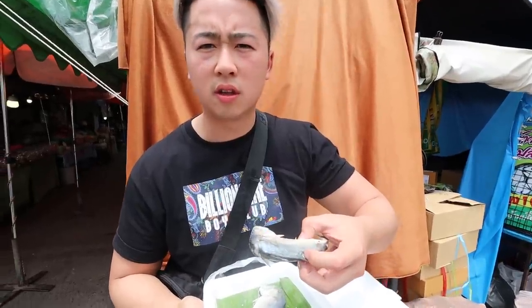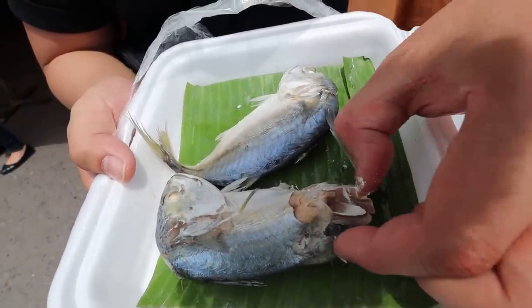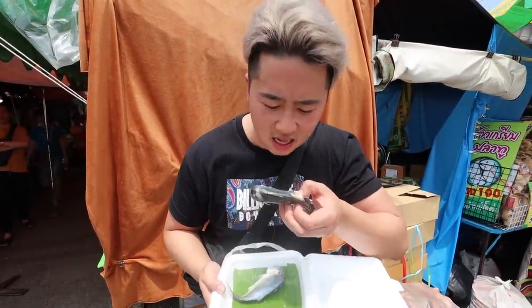It breaks off though. The meat is very soft, breaking off very easily. Look at this. Look at that. Incredible. Oh, okay. Maybe a lot better than I thought. I'm just gonna eat it like it's a chicken wing, so here we go. Cheers, guys, dessert.